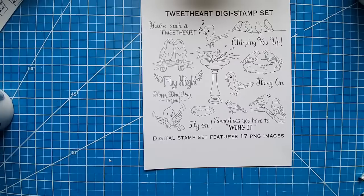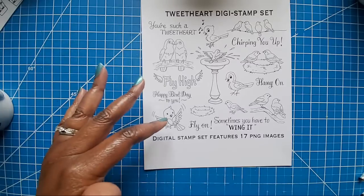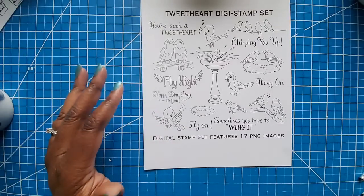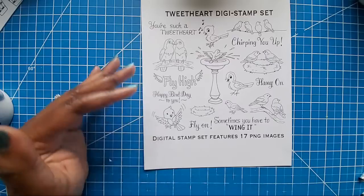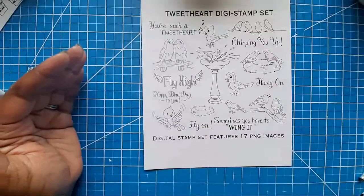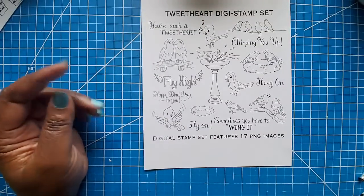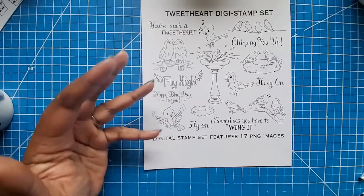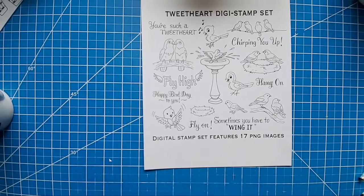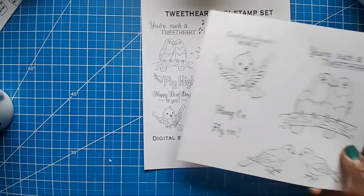So those of you that don't know about PNG digital images, as soon as you purchase them, they go right to your email, and you also get a confirmation, so it's immediate. A lot of you are saying that you like the fact that you can resize them, you can flip them, you know, just all kinds of stuff. Let me just show you one that I did. I had printed these out.